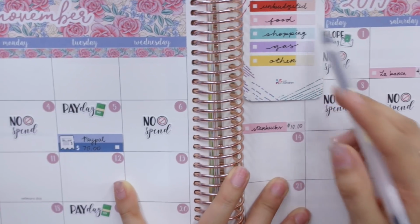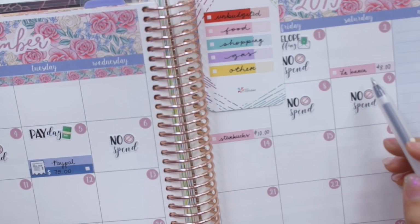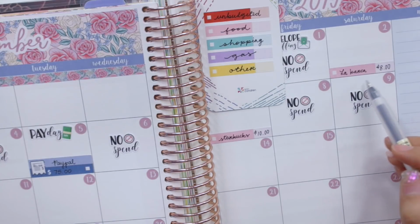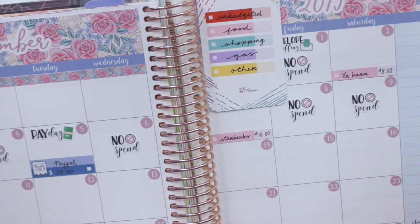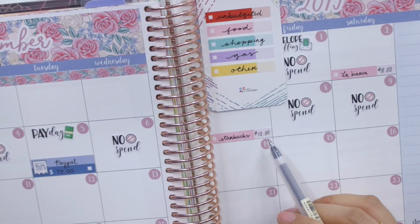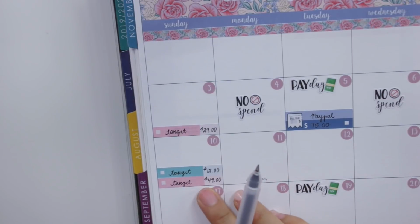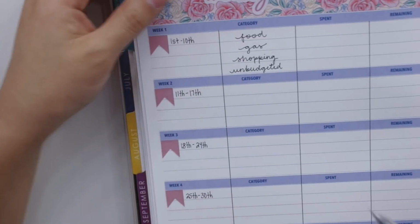Okay, so those are all of my no spend days, and now let's go ahead and take a look at food first. So all of my pink stickers, we have the majority of them are pink stickers. We have $8 for La Barca, $10 for Starbucks, $29 for Target, and $49 for Target. That is a total of $96.